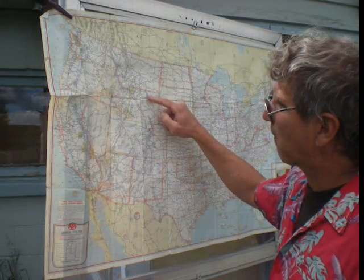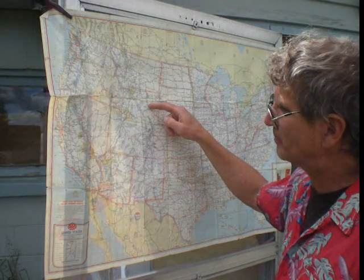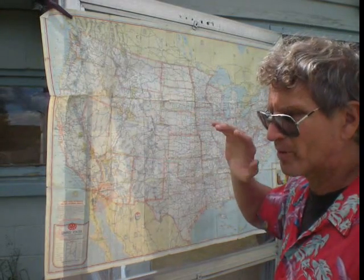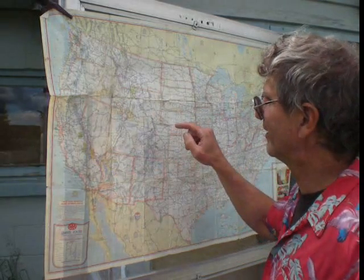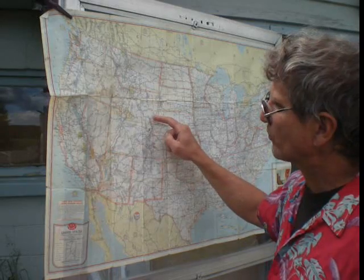Then went from Sheridan after seeing Mick and his family there. I'll insert a video of that probably at this point, right now. And then went down to Cheyenne.